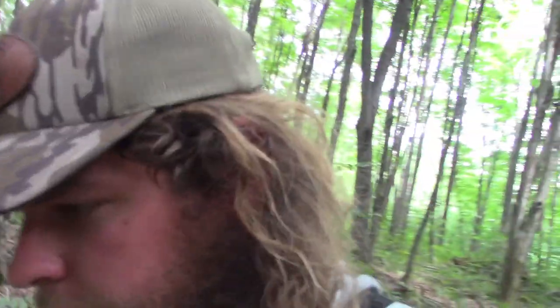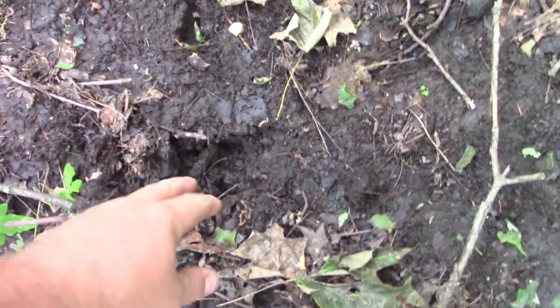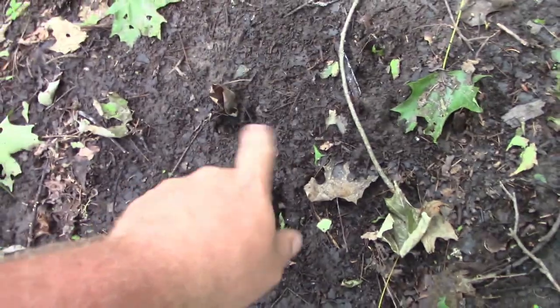Alright guys, it looks like that camera's locking in just fine, so we're going to be on our way here in just a minute, but I just wanted to check in this. There's a bunch of mud right here, so I just wanted to check to see what we got up here for tracks. That right there looks like a decent track, but it's hard to tell. I'd assume it's just a doe because there's some fawn tracks right here.